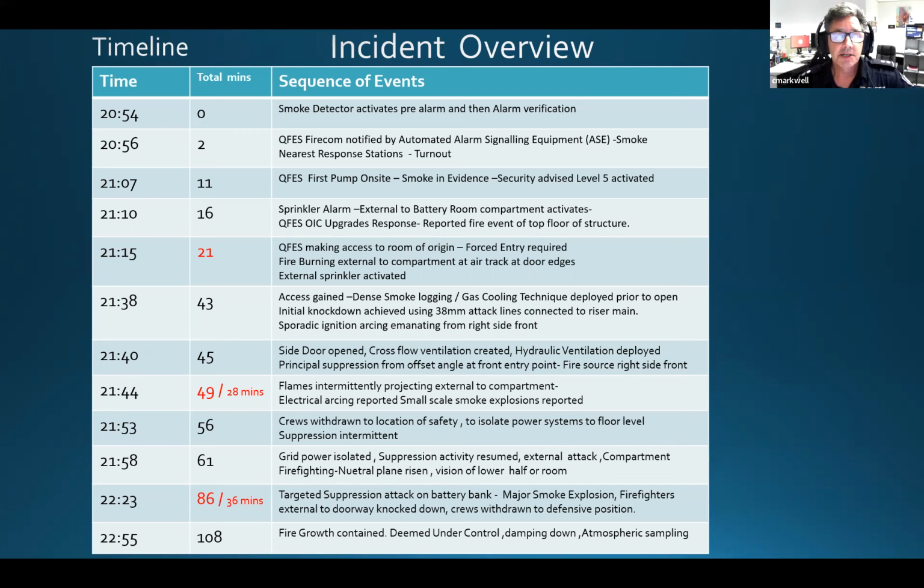Then they did manage to get access to one of the small side doors that we identified early and tried a technique called hydraulic ventilation, where you stand in the doorway, face the suppression stream outwards, and open a wide spray pattern. The induced airflow has the intent, and it does generally work, to suck the smoke out of the compartment and draw it out with the induction in the water stream. Again, very smoke dense, big smoke reservoir, it had little to no effect. They abandoned that very quickly. But very importantly, they left that door open. So now they had 2 available air tracks into this sealed compartment.